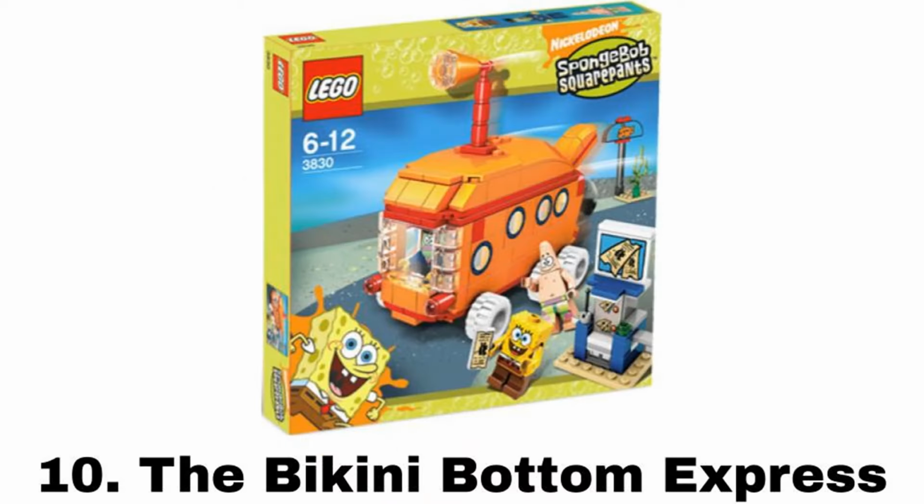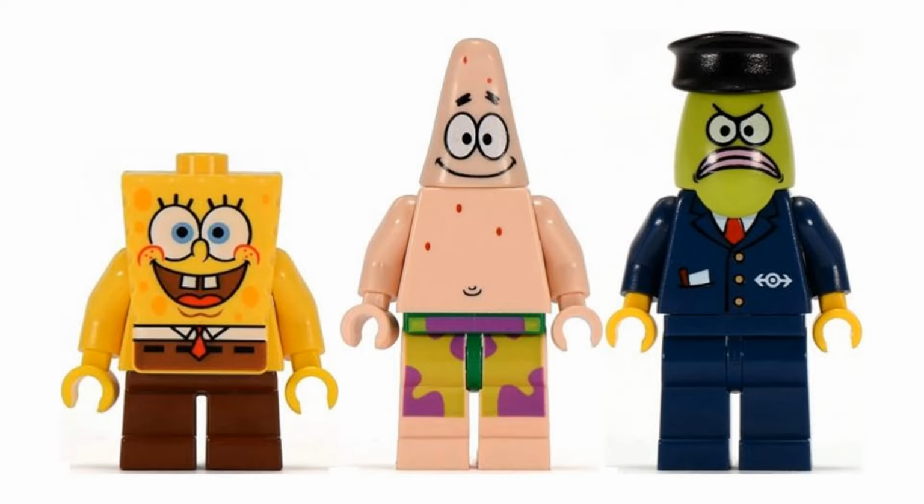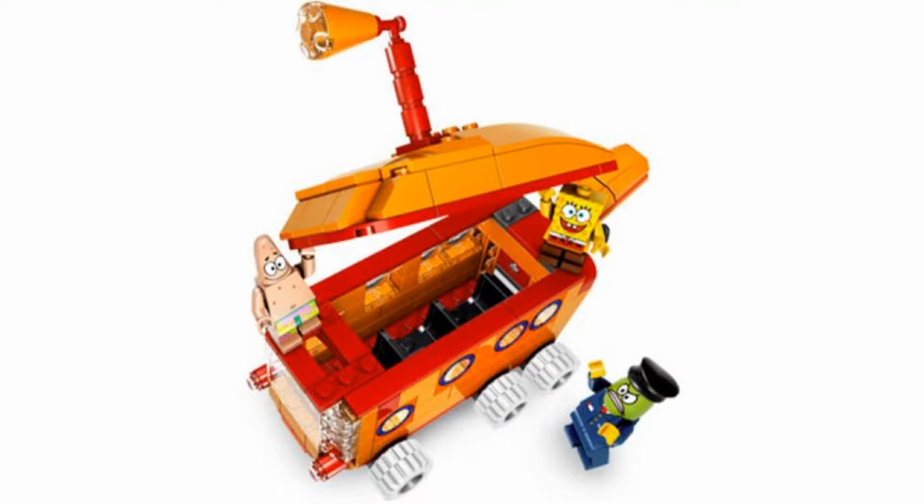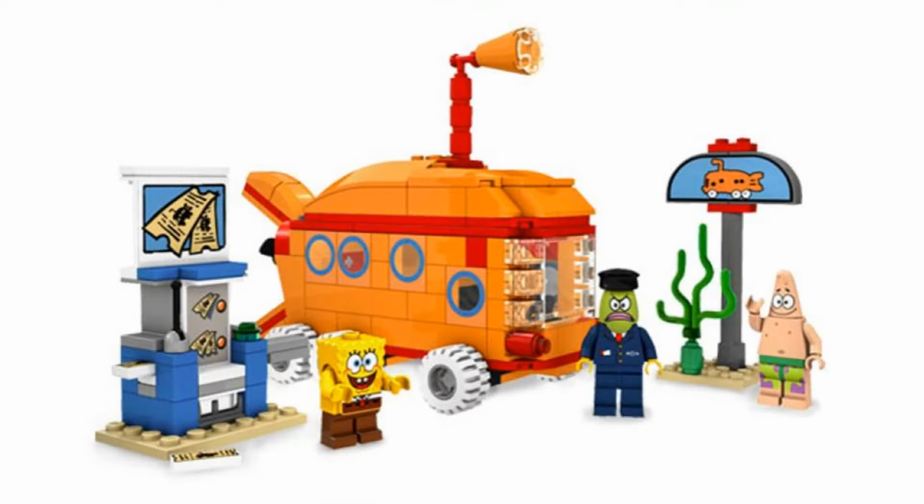Number 10 is the Bikini Bottom Express. It comes with three minifigures, SpongeBob, Patrick, and the bus driver. This is another iconic thing from the show and is fitting for a set. The color is a little off as it's more red in the show, but it's still really recognizable with its submarine look. The interior is pretty small though, with only three seats, and it comes with a bus stop and a functional ticket booth for side builds.